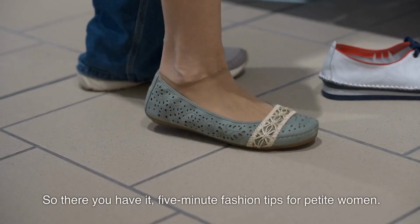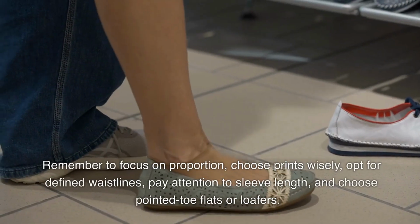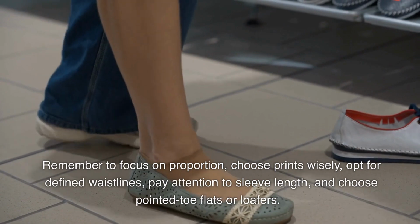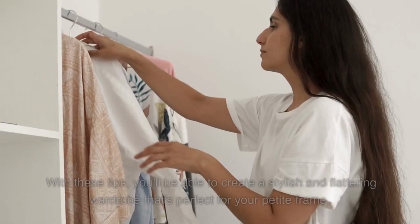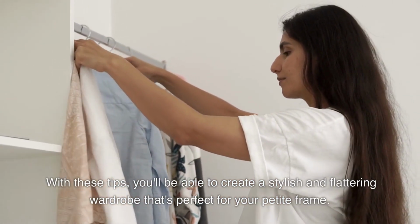So there you have it, 5-minute fashion tips for petite women. Remember to focus on proportion, choose prints wisely, opt for defined waistlines, pay attention to sleeve length, and choose pointed toe flats or loafers. With these tips, you'll be able to create a stylish and flattering wardrobe that's perfect for your petite frame.